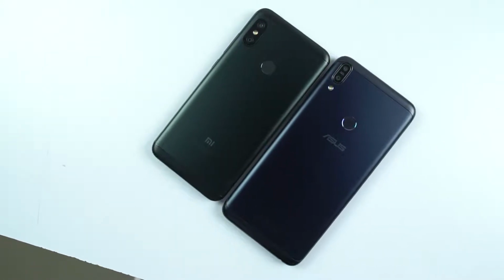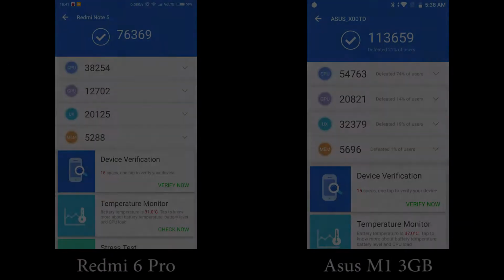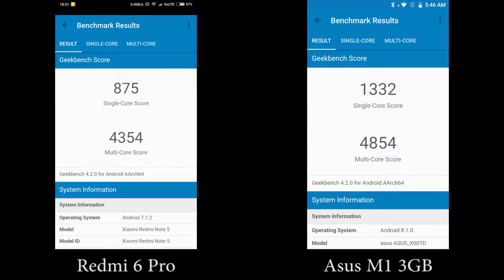This is a speed test between Redmi 6 Pro and the 3GB RAM variant of Asus M1. Now before we get started, these are the specifications of both phones and these are the Antutu and Geekbench scores.